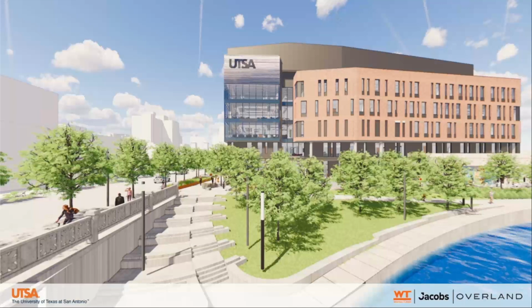I also think what's going to be really exciting is that we're hopefully going to be doing post-occupancy evaluations with the university and Jacobs, and I think that leveraging the BIM model that we have and the amount of work that's going to come out of our extensive commissioning process, we'll be able to really have these conversations and look at the real impact that these systems and spaces that we've designed have had. And so I think that is something that we'll be facilitating with UTSA.